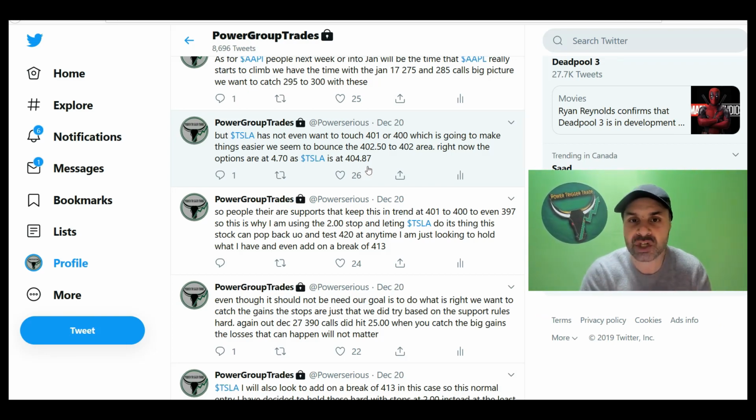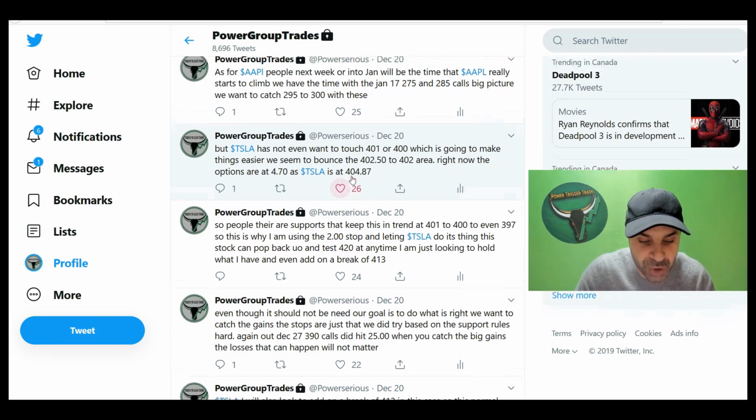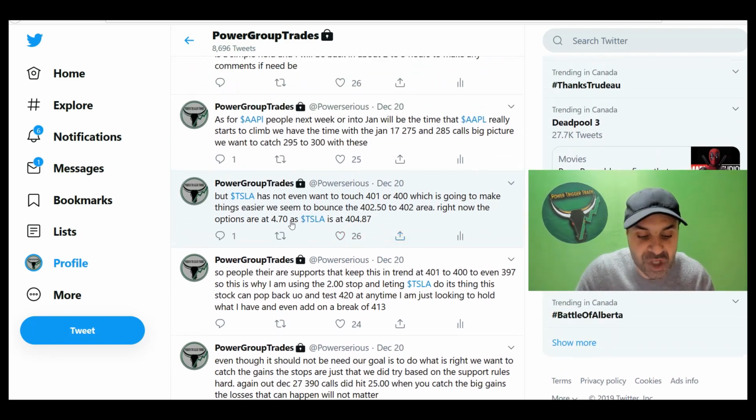We don't just catch the gains by making the plans. I then also have to make updates if required. Should we hold? Should we not hold? And I told the group to hold Tesla, as you can see over here. And the options did pull back to about 470, but they didn't go lower than that.